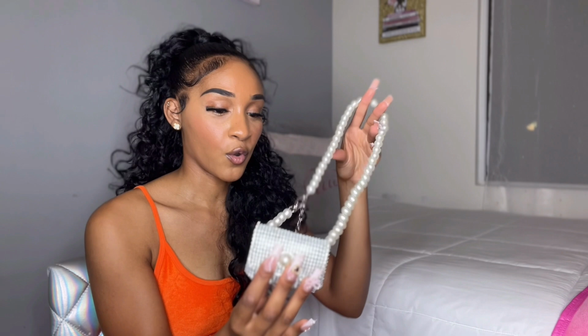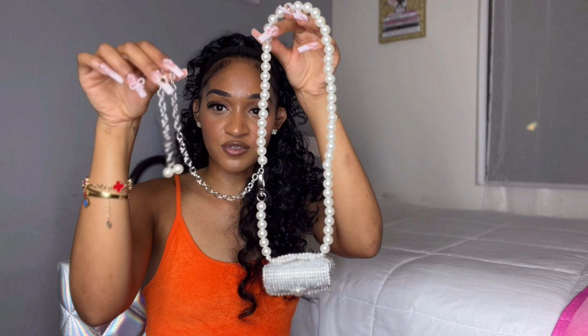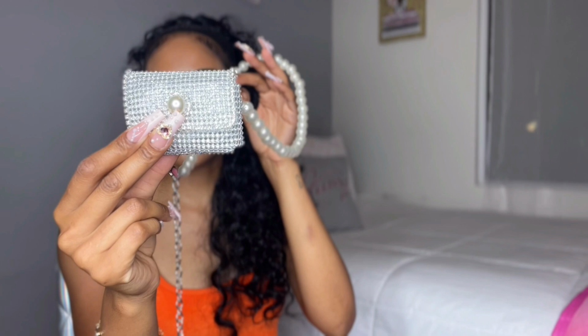And I actually have an outfit planned for this little cute waist belt purse thing, fanny pack, whatever you want to call it. But it's so cute. It has pearls, with the little silver accents. And I just think that this is so cute, and I love it. Plus, I don't own anything like this, so I was like, let's go ahead and grab it. But yeah, this is super cute, super girly, and like I said, it's very small, so I feel like it's just a little fashion statement for real.